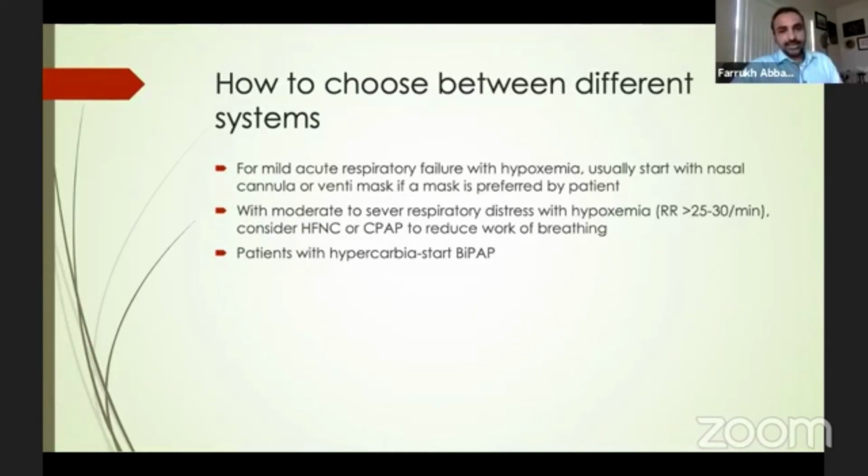Because in terms of the flow, venti mask will also provide the same flow, up to 15 liters, as non-rebreather. But the non-rebreather will provide 95% FiO2, as opposed to venti mask, which provides, let's say, 50% at maximum FiO2.